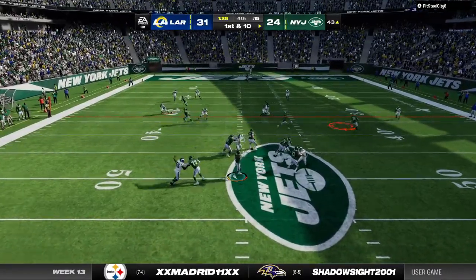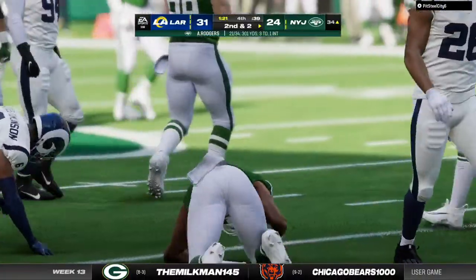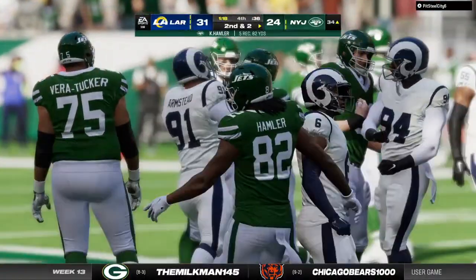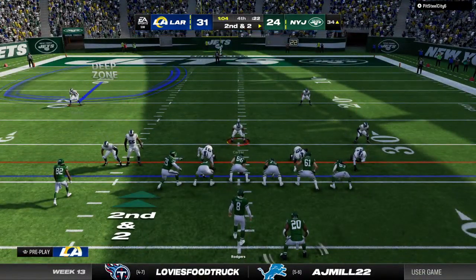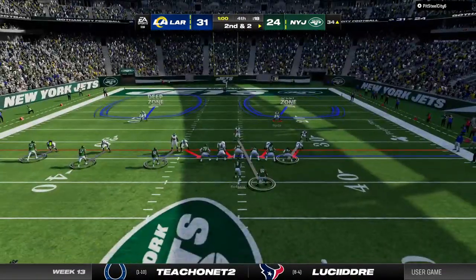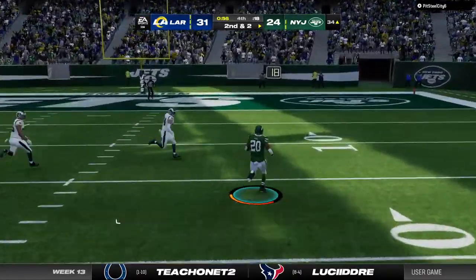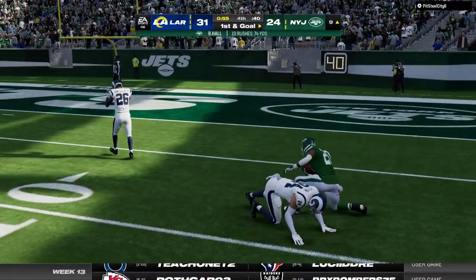Rodgers to throw. Open man Hamler, that's complete. This will be stopped about 2 yards shy of the marker. 8-yard gain, 2nd and 2. They come up now on 2nd and 2. They'll give to Hall. And they move this all the way down to the 9.